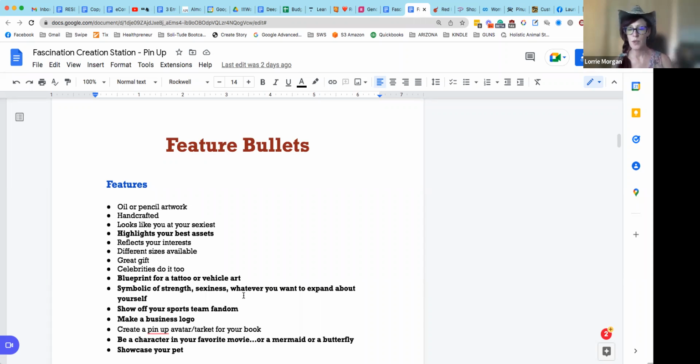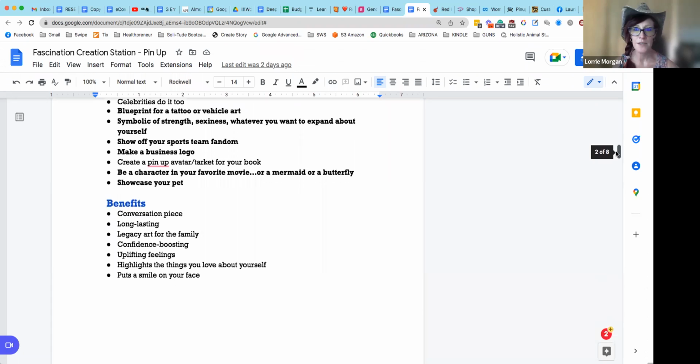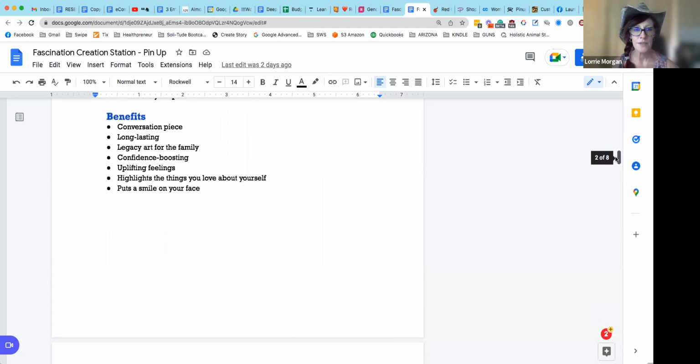I didn't pull it out, but there was one portrait where her client was a Greek woman, and she was a coach. And so she had these Greek columns in her portrait to represent strength. So she has other ways of incorporating the qualities that you want. And you could show off your sports team fandom, make a business logo, create a pinup avatar or target for your book, like I did for Ginger Quinn. Be a character in your favorite movie, or a mermaid or a butterfly, or showcase your pet. So those are just some things, and you can be exhaustive with this, but I wanted to keep it tight. Thought this was going to be fairly simple, but it turns out even the simple stuff takes time.